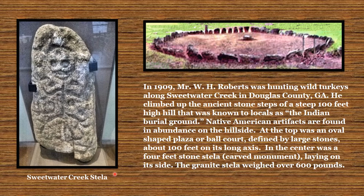At the top was an oval-shaped plaza or ball court defined by large stones, about 100 feet on its long axis. In the center was a 4-foot stone stela, or carved monument, laying on its side. The granite stela weighed over 600 pounds. Here it is as it looks like today.